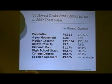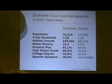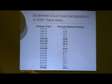Some more of the data, which sort of depicts what we already know, is that we have really two cities in Chula Vista, an east and a west. And you can see the disparity between the two. You can see them in population. You can see, when you look at the college degree in southwest Chula Vista versus citywide, 22.2%. And this data is a little bit dated, but we believe that the more current data would reflect about the same thing. Not much change.